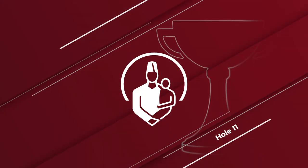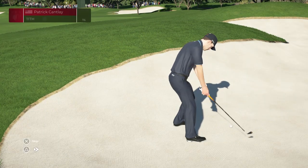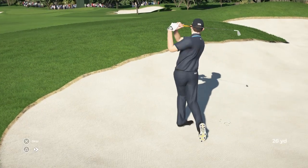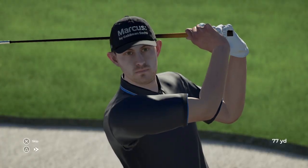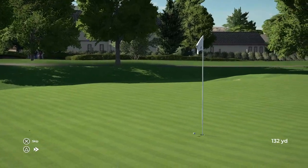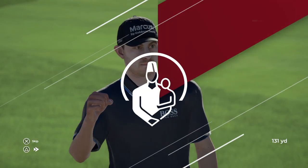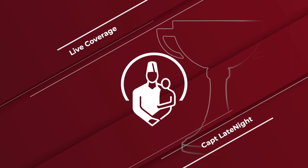Let's have a look at Patrick Cantlay playing now from the fairway bunker. That's incredible. And how about the concentration to pull that shot off? Nicely done. Let's get back to it, shall we?